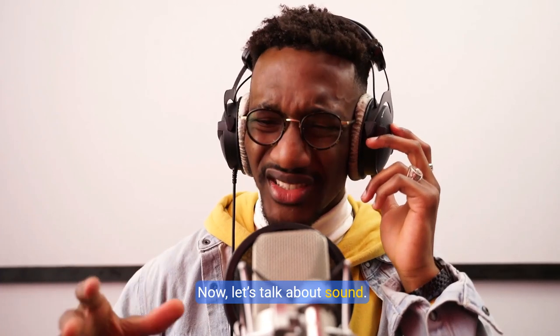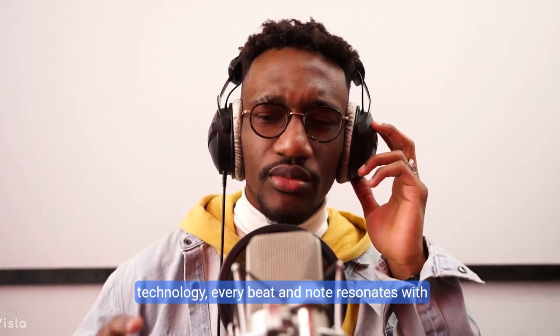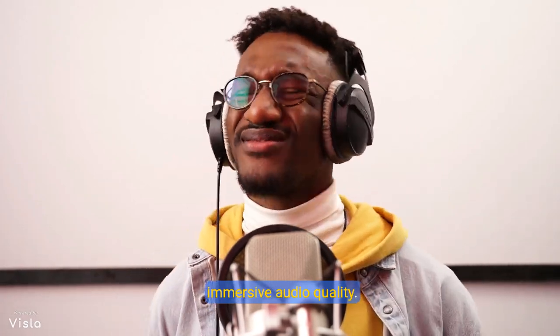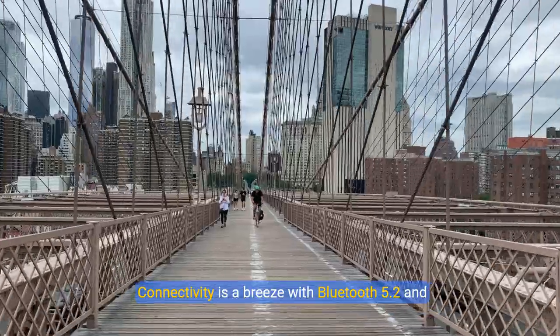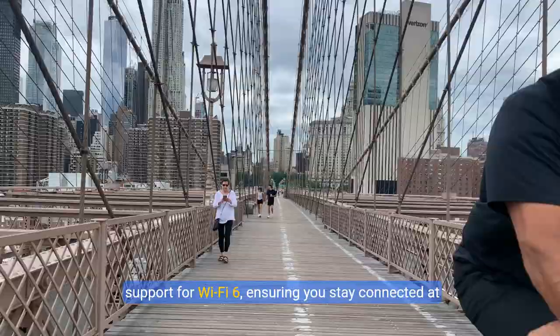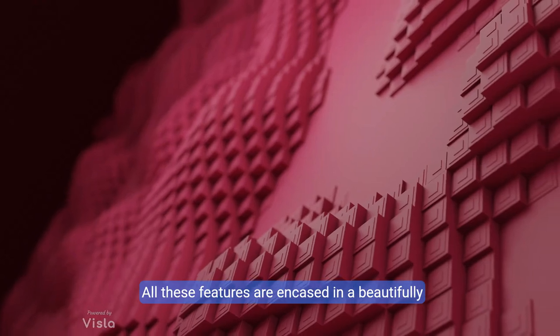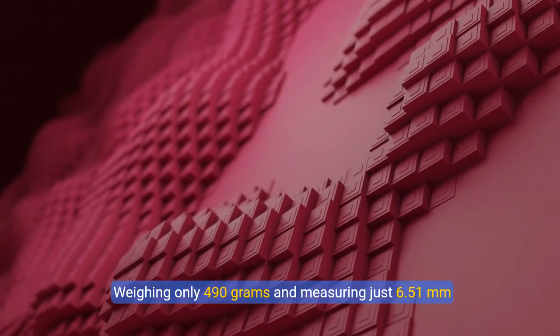Now let's talk about sound. With 4 speakers enhanced by Dolby Atmos technology, every beat and note resonates with immersive audio quality. Connectivity is a breeze with Bluetooth 5.2 and support for Wi-Fi 6, ensuring you stay connected at the highest speeds available. All these features are encased in a beautifully sleek design.